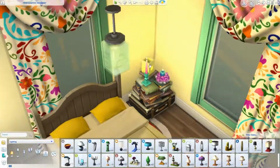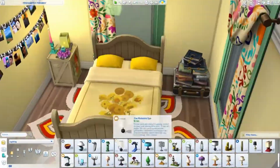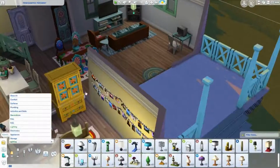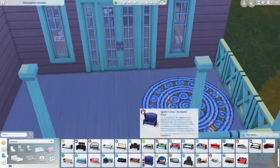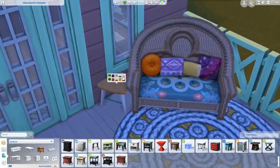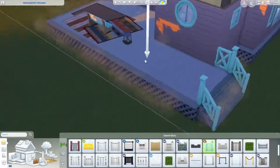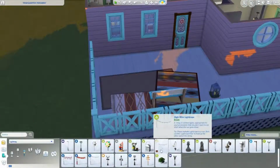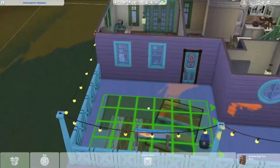And you'll see later on I put in wall objects like skateboards and stuff, so it does really feel like the teenager stays there. So now working on the front patio, I honestly feel like this would be a very nice place to just sit down every morning, have a cup of tea or coffee, and read a book.